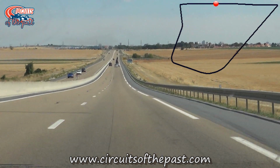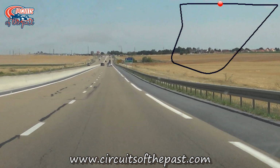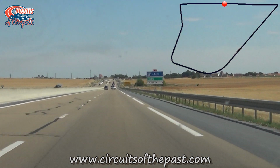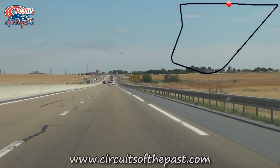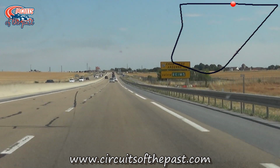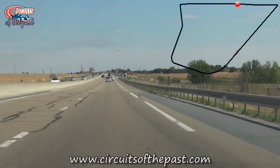As you can see, the Reims-Gueux Circuit was very fast, and now that the section through the village of Gueux was cut off, it was even faster. With the section of Gueux cut off, the Reims-Gueux Circuit was now only 4.444 miles long. But this was only a temporary solution for 1952. For 1953, we have the extension incoming.